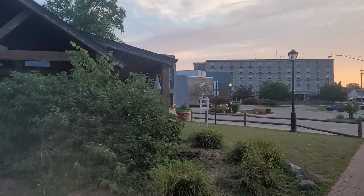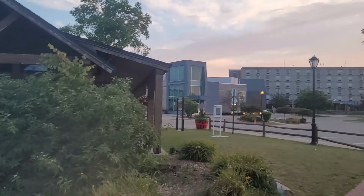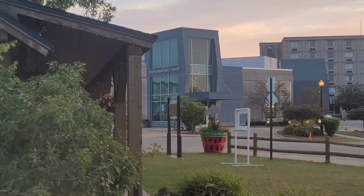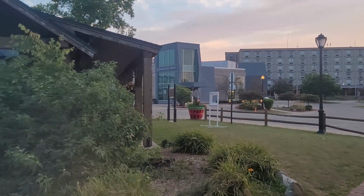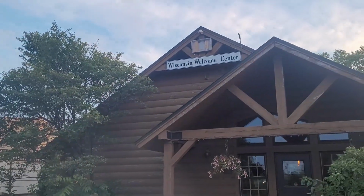Alright, next to the library, which is very nice and not used a whole lot by many people. I think I want to come back tomorrow too. It's just so peaceful in there because there's so few people. Next to the library is the Welcome Center.